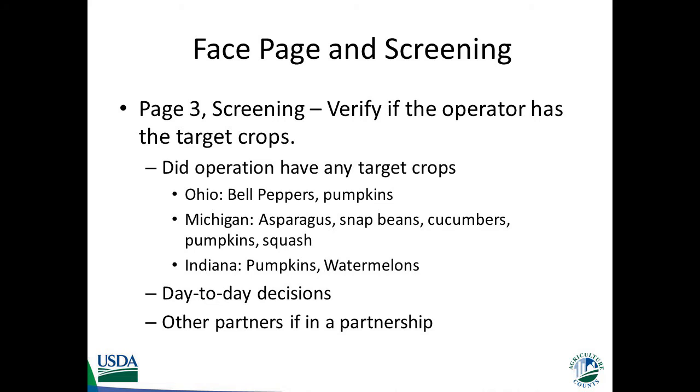On page 3, the respondent is asked if the operation grew any of the target crops during the 2020 crop year. In Ohio, the target crops are bell peppers and pumpkins. In Michigan, the target crops are asparagus, snap beans, cucumbers, pumpkins, and squash, and in Indiana, the target crops are pumpkins and watermelons. If the operator did not grow any of those particular target crops, you are asked to write notes in the space provided explaining the situation and then go to the conclusion on the back page.